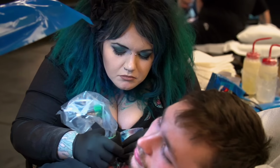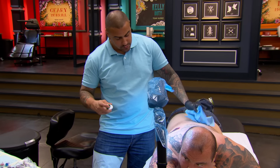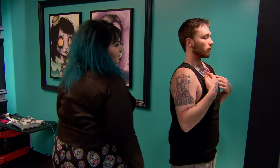5, 4, 3, 2, 1. That's it. Time's up. Machine's down. No more ink. Oh my God, that's gorgeous. That is beautiful. There you are. That's sweet.